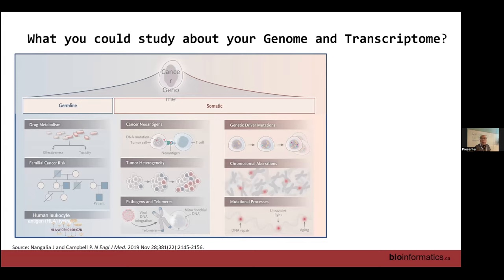First of all, you may have a pre-existing condition in your germline. So your family background, some of your HLA, and even your sensitivity to drugs can dictate some of the things that you do, and using genomics definitely will help. And also, if you do have cancer, there are a lot of somatic processes that you want to look at, including driver mutations, any chromosomal aberrations, and also mutational processes.